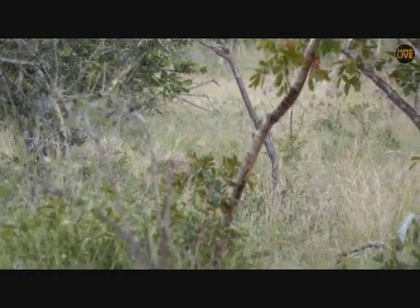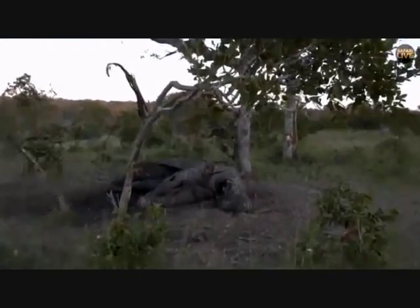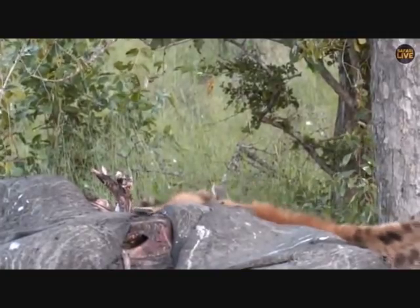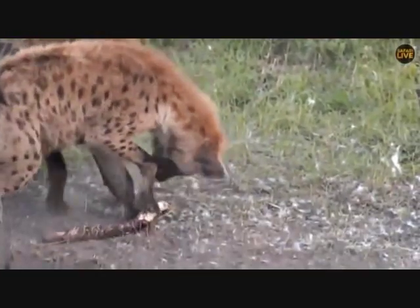Now, I think Pretty has just arrived. It looks like her. She's the cleanest of them all, and she's just gone behind. There you go. You just see her ears poking up. So I think she's just arrived. There she is. She looks like her, very, very clean, no cuts on her ears, and that light color. Oh, rib action.